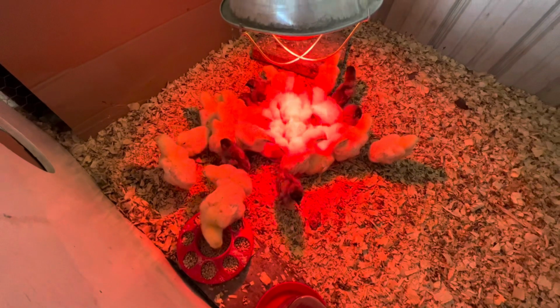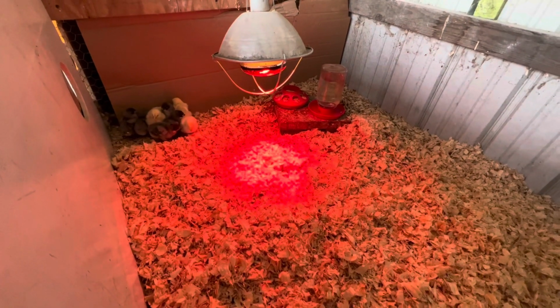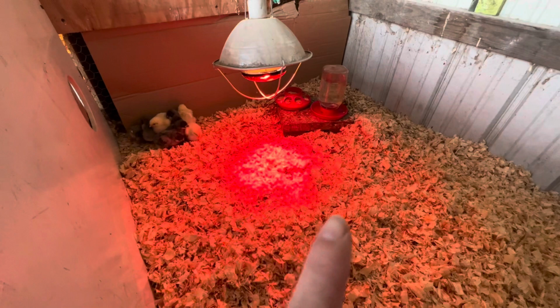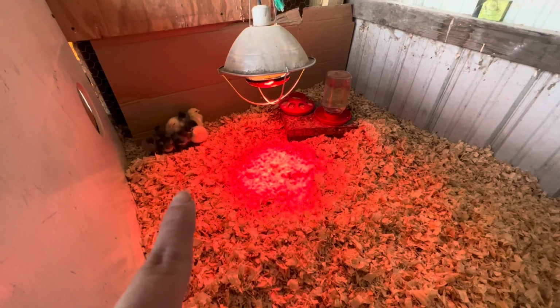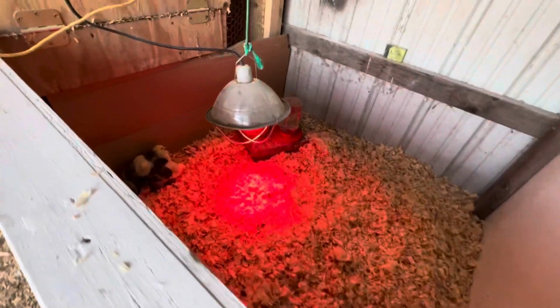All right, I'm gonna start checking bums. There we have it. I left 3 meat birds in here, checked everybody's bum, moved their food and water up on that. You wanna elevate their water and their food, especially their water, because they will scratch these pine shavings and get into the water and it's super annoying. So we had that part done.